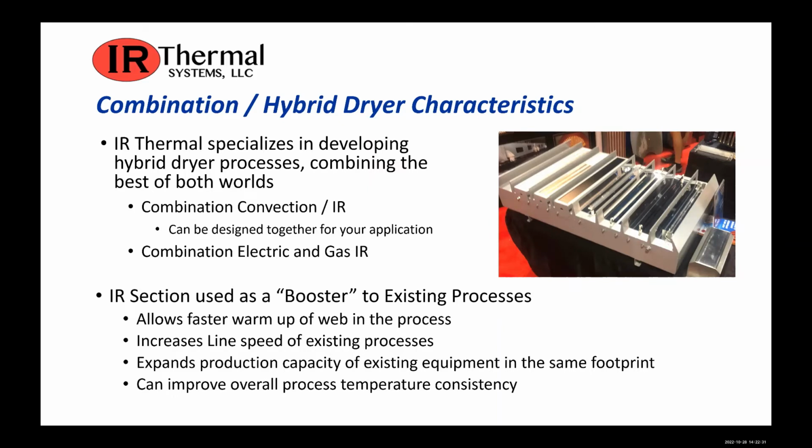And oftentimes we see the infrared section used as a booster to existing processes. It allows for a faster warm-up of the web in the process. So if you have a really long heater, you can really cut down that length of the heater that is required to get the web up to the right temperature. It's used to increase the line speed of existing processes.